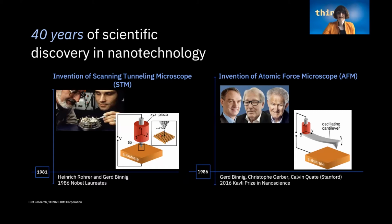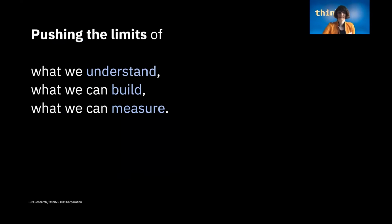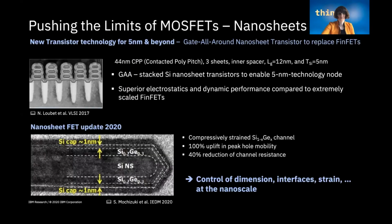So nanotechnology, nanoscience is key. It's really in our DNA, and we have opened the door to this area. In the research which we pursue in this field, we are pushing the limits of what we can understand, what we can build, and what we can measure. Because nanotechnology and nanoscience are so important, understanding the physical mechanism and the chemical mechanism is as important and critical as ever before.